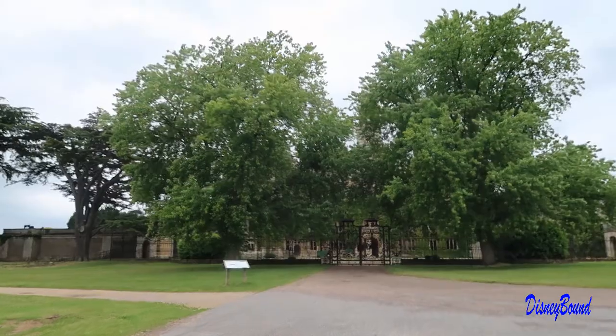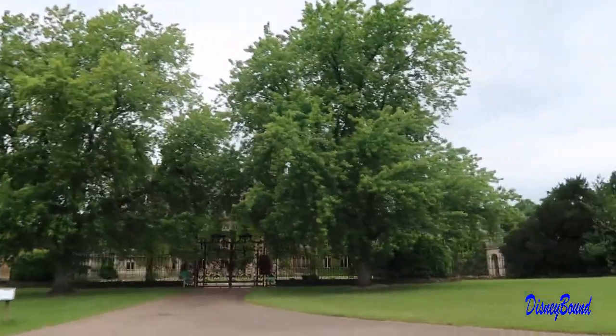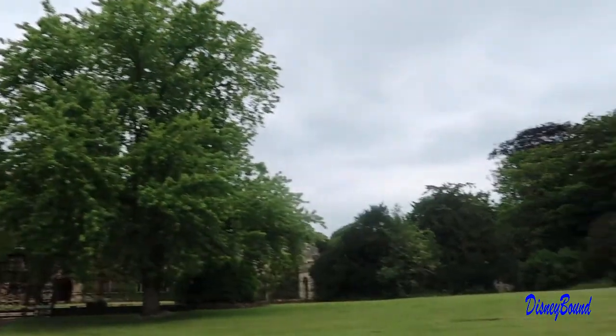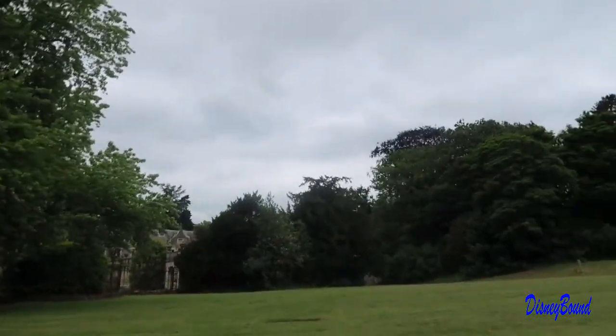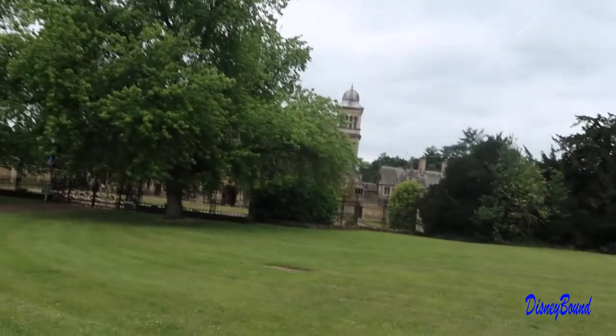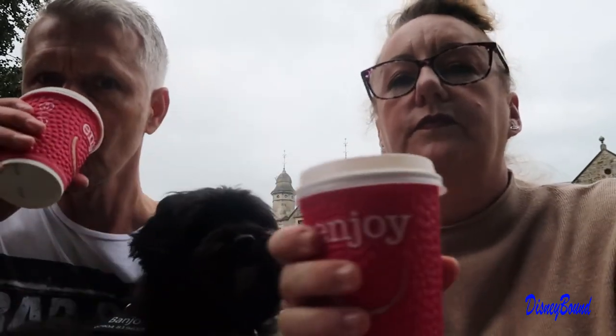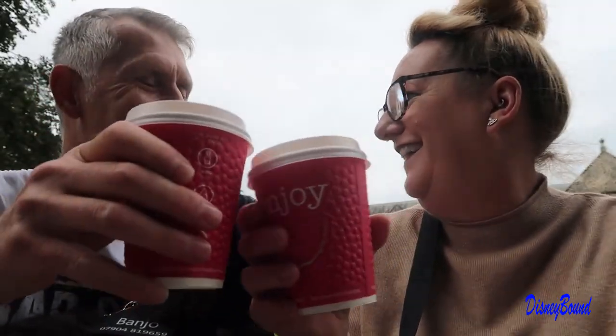So we're back to the gates of Thoresby Hall. Shame I can't take you in really. I did try. I sent an email on Thursday, but my fault, I left it too late. I don't want to just presume that we can go in. So now, coffee and cake. Cheers. Cheers to you. It's only coffee, guys. It is only coffee. Yeah.